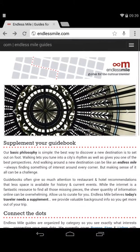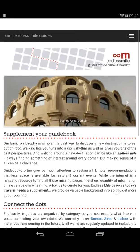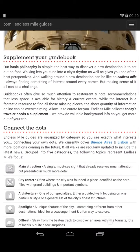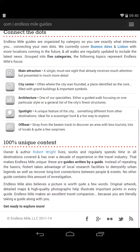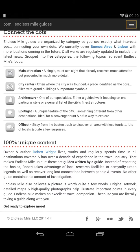As our tagline states, we create guides for the curious traveler. Endless Mile is all about in-depth walks, whether of a certain neighborhood, or of a particular site, or maybe even just one architectural style. The idea is to supplement your guidebook, giving you a tour guide in your pocket for a fraction of the cost.